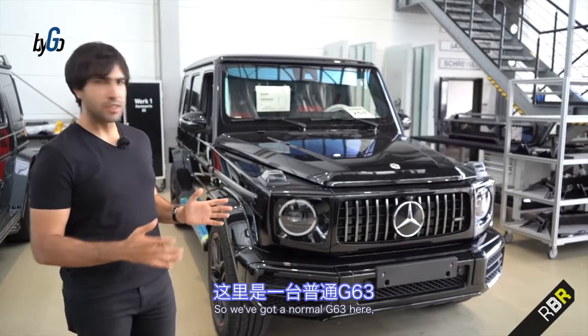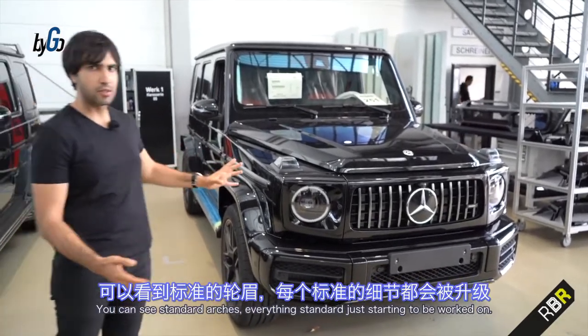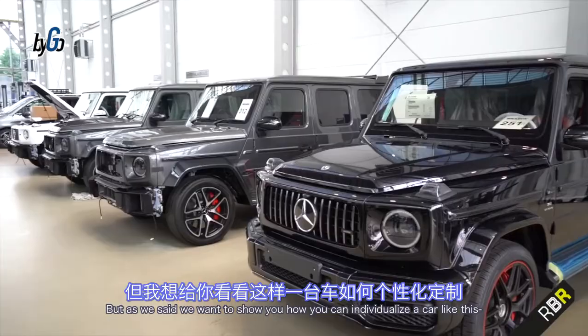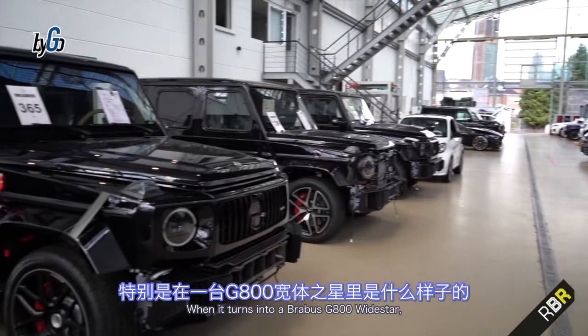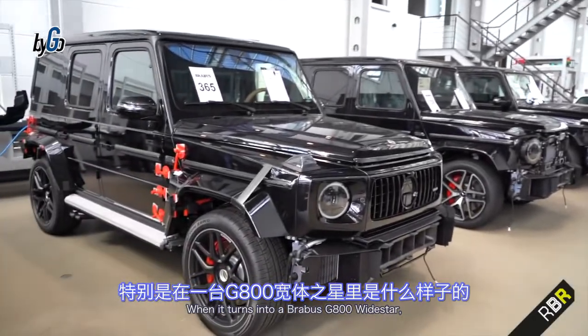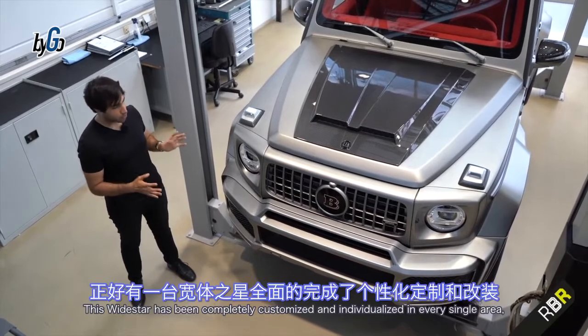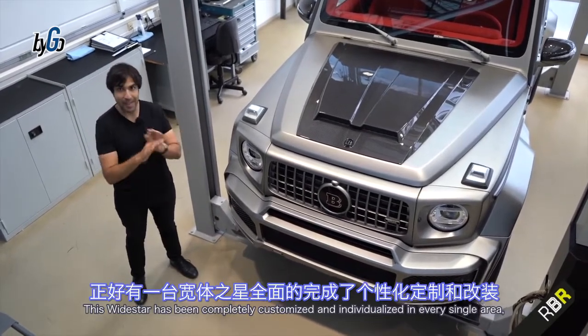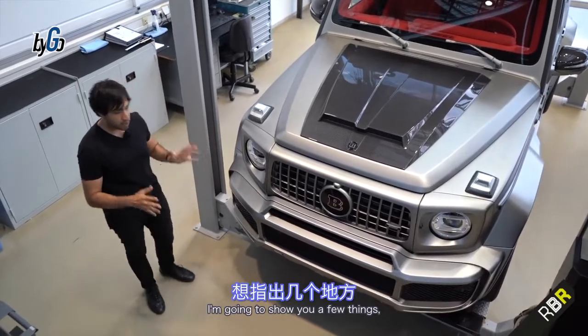So we've got a normal G63 here. You can see standard arches, everything standard, just starting to be worked on. But as we said, we want to show you how you can individualize a car like this when it turns into a Brabus G800 Widestar. Now guys, we could not hope for a better example. This Widestar has been completely customized and individualized in every single area. I'm going to show you a few things.